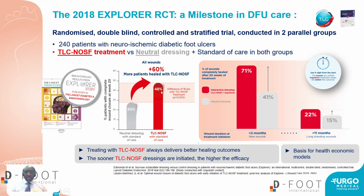As already said, this was a stratified trial, looking at patient outcome based on the wound duration at treatment initiation. The data also shows that the earlier the treatment was initiated, the higher the percentage healed. The mean wound duration for this cohort was nearly 6 to 7 months, so these were difficult-to-heal, chronic wounds. But looking at the stratification, the earlier the treatment was started, the better the outcome. In summary, from the EXPLORER study, treating with TLC-NOSF always delivered a better healing outcome, irrespective of when it was started, but the sooner the treatment was initiated, the higher the efficacy.